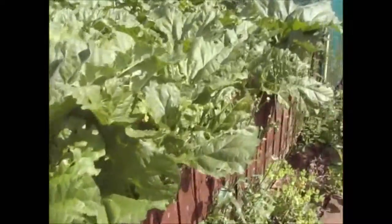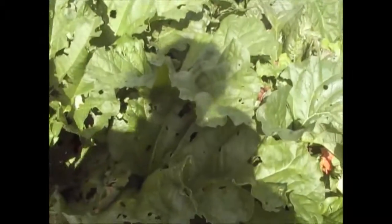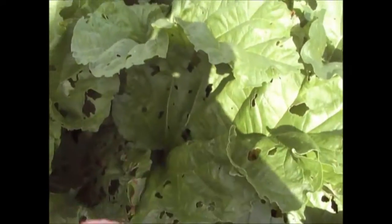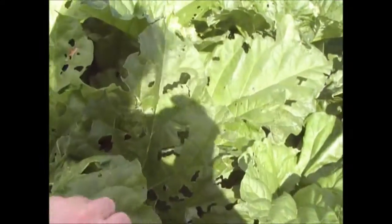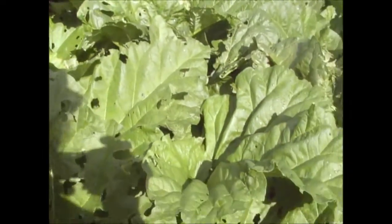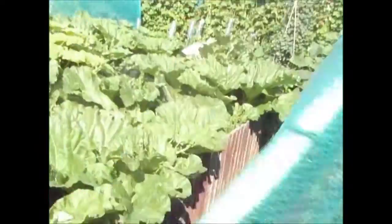So, right, the rhubarb's come back again, as you can see. There's something attacking it. I'm not quite sure what. I've not had the rhubarb leaves eaten before, and obviously rhubarb leaves are poisonous. So I'm not quite sure what's eating them, but something's having a go. I'm not finding any caterpillars on them, but I'm not sure if they're going to live very long doing that.